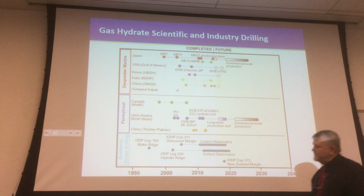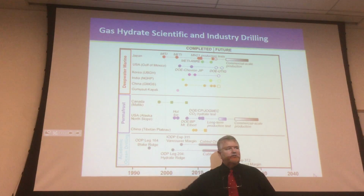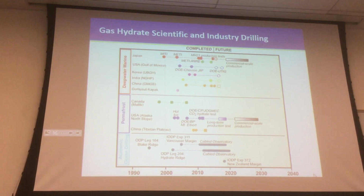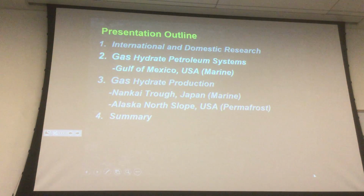One of the critical things to think about: toolbox only starts in 1990. First drilling program is 1995. The first theoretical consideration that hydrates even existed in nature was only 1965. So you're still starting to think of something that's relatively new when you think of it as a science or engineering problem. Next, Gulf of Mexico.